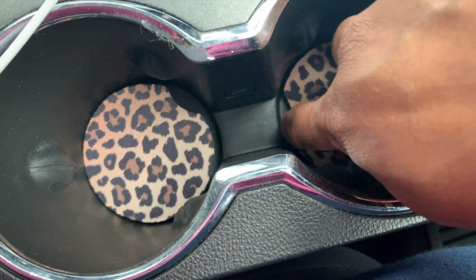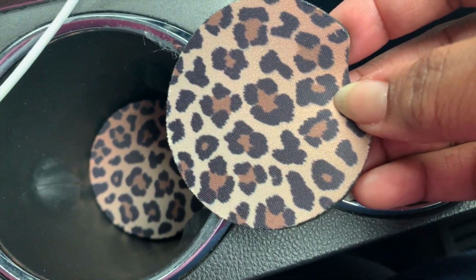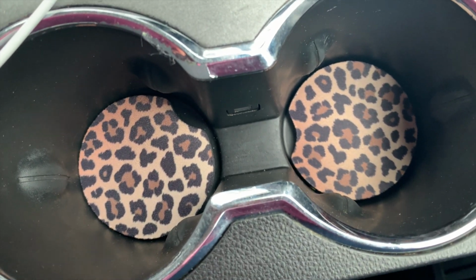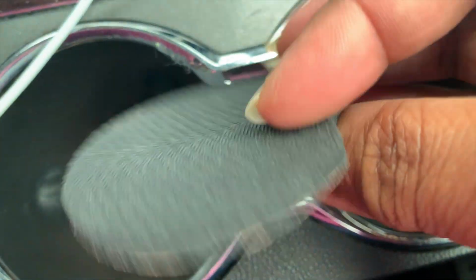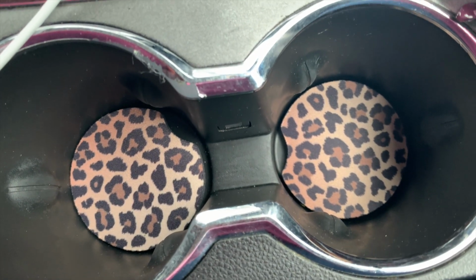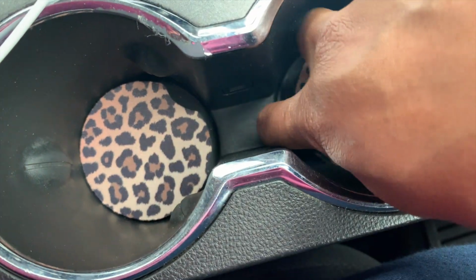So anyway, whoever came up with this coaster idea, at first I was like, what was the point when I first saw them? And then my mama had to explain to me, because I had an older car and my kids were making spills and stuff like that. And she was like, it's so if someone spills anything, it won't make a big mess. You can just wash them off or throw them away and get new ones.